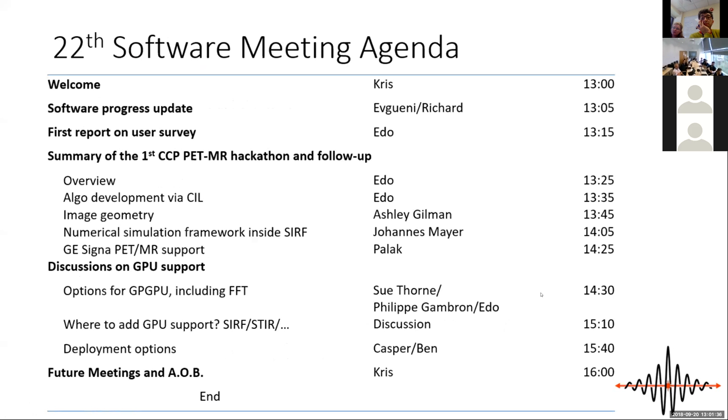And then we have some discussions on GPU support, and we have some extra people in the room and online for educating on this. Because of that, I think most of the people we all know, but some of them we don't. So it would be useful if we quickly go around the room. And I think I'll start with myself.